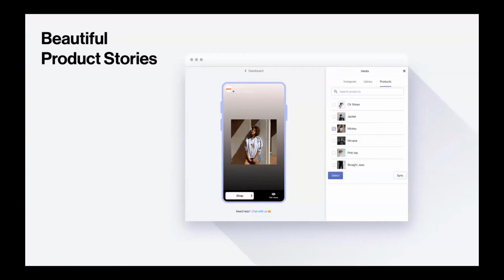You simply browse your product catalog, select a product you'd like to create a story for and promote, then hit the select button and you're done. We take care of all the rest. The true magic of the product stories feature, though, is not how easy it is to create one, but how good the outcome of just 3 clicks can be.